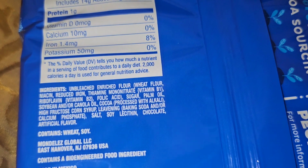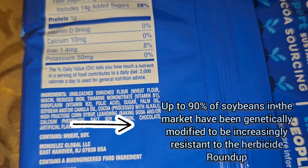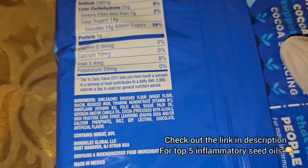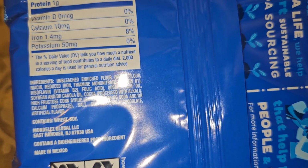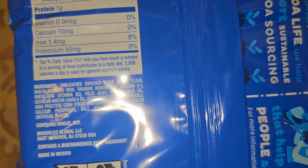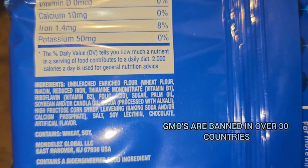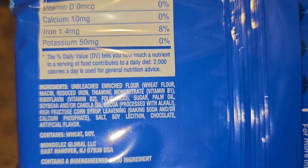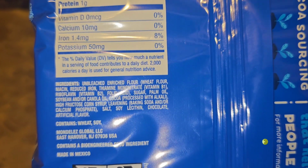Now we have some other things like soybean and canola oil, which are highly inflammatory. We talk about this in another one of our shorts about the inflammatory oils that can be really bad for you. Soybeans are also 90% or 95% genetically modified. Now, a lot of these ingredients are even banned in other countries, but in America, they still allow these ingredients in foods, or, I like to call it, garbage.